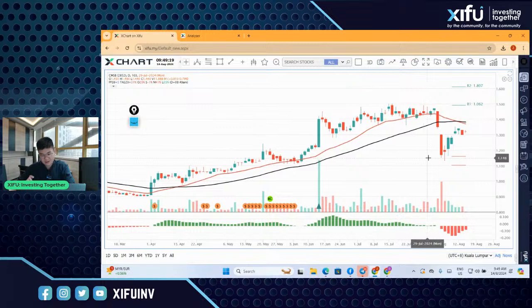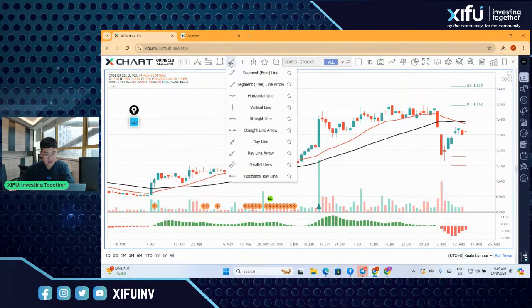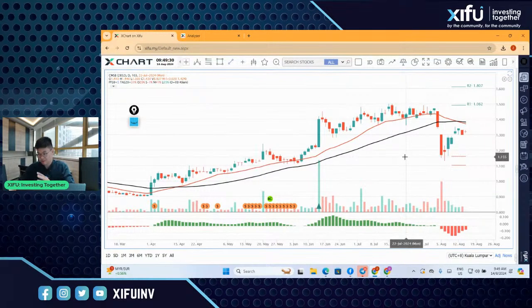This kind of counter is sometimes a bit tricky because it's right exactly at the gaps. But overall it's still in an uptrend, no doubt, looking at the trend.